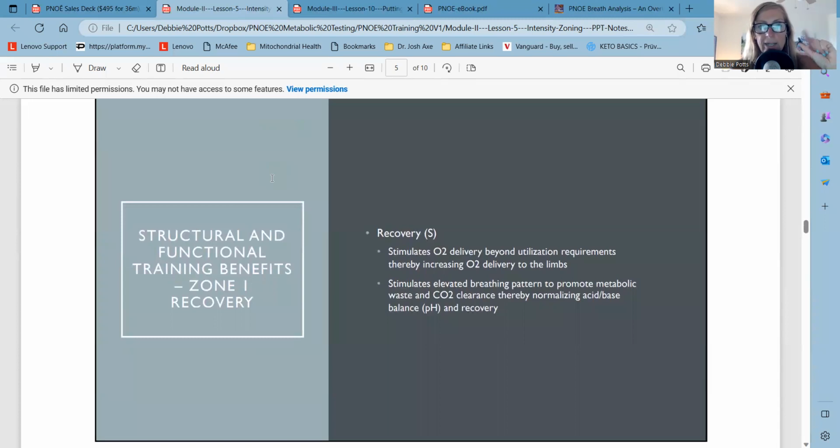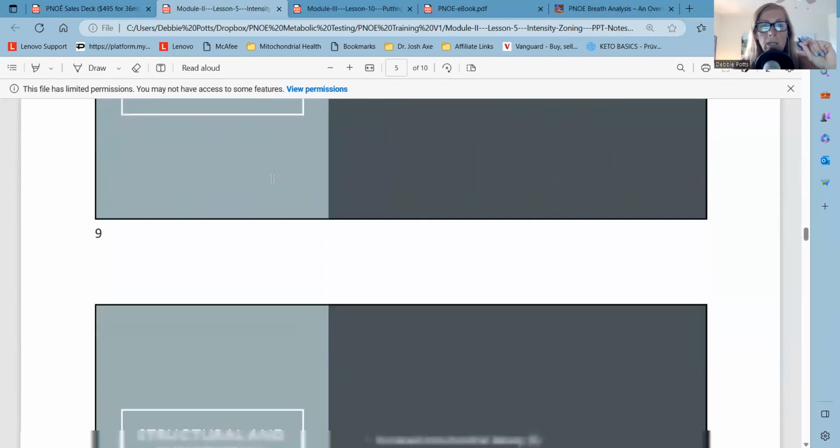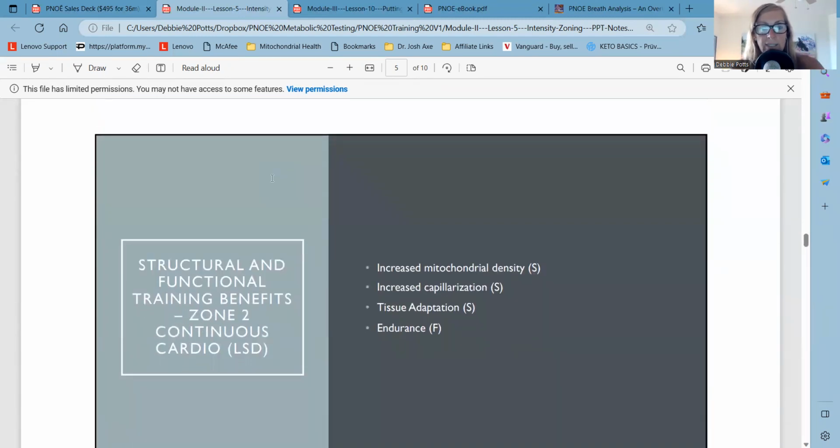So zone 1, recovery, working on structure. This stimulates our oxygen delivery beyond utilization requirements. And this is all from Daniel Krumback. Increasing oxygen delivery to the limbs. This stimulates elevated breathing pattern to promote metabolic waste and carbon dioxide, CO2, clearance by normalizing the acid-base balance, your pH, and recovery. And then we go into continuous cardio, LSD.